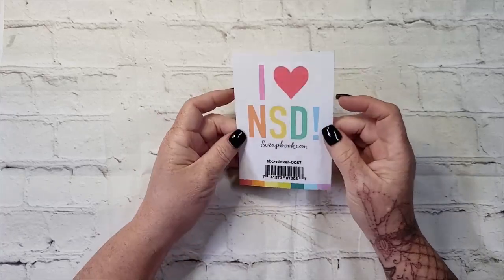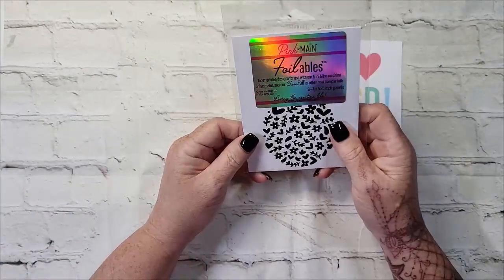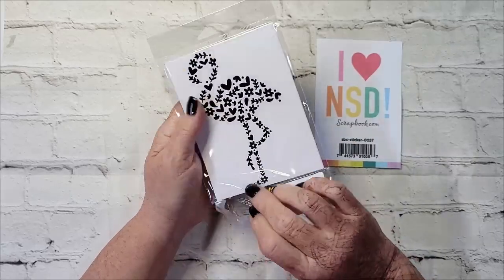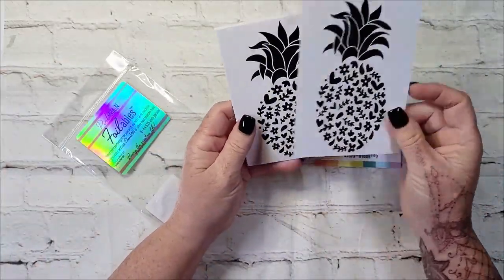Fun, fun, fun. Now this was a freebie from scrapbook.com. I heart National Scrapbook Day. These were freebies as well. These foilables from Pink and Main. I've not used my foil machine in a long time, so this gives me some inspiration and reason to pull it out. That's really cute.